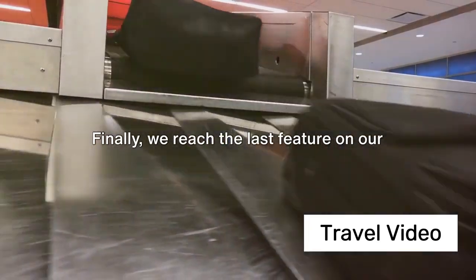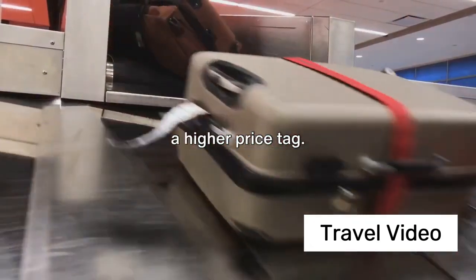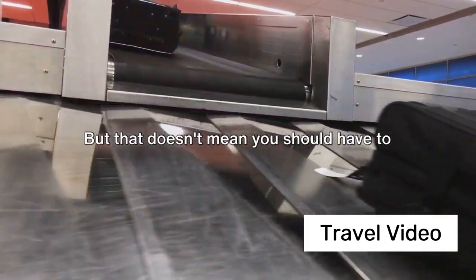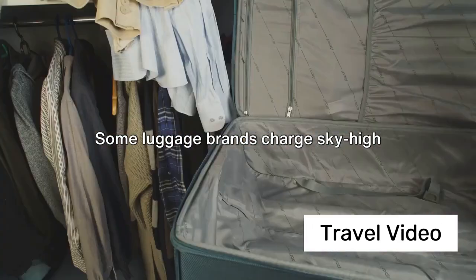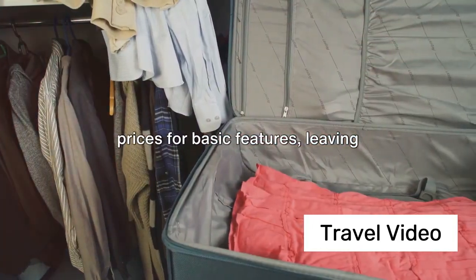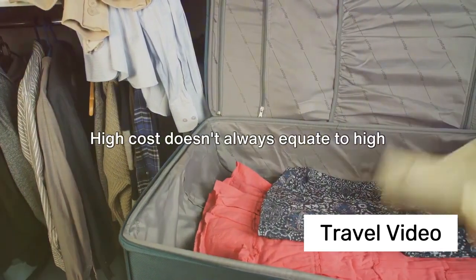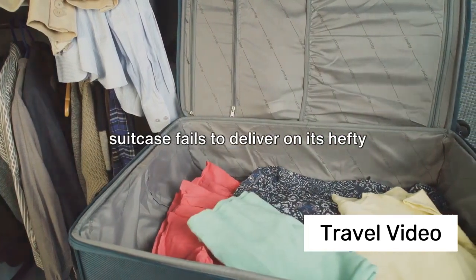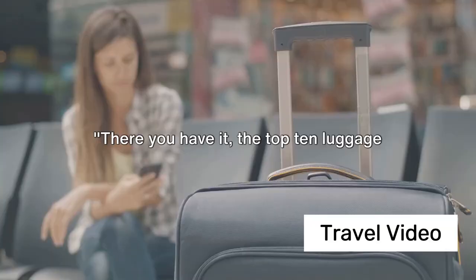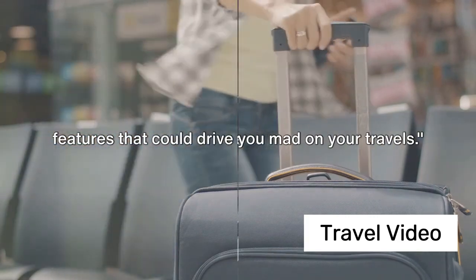Finally, we reach the last feature on our list, the high cost. Now we get it, quality often comes with a higher price tag. But that doesn't mean you should have to sell a kidney to afford a decent suitcase. Some luggage brands charge sky-high prices for basic features, leaving travelers with a lighter wallet and a heavier heart. High cost doesn't always equate to high quality, and it's infuriating when a suitcase fails to deliver on its hefty price tag. There you have it, the top 10 luggage features that could drive you mad on your travels.